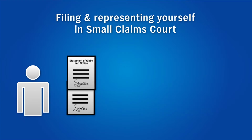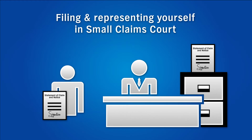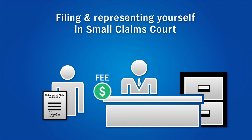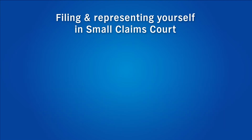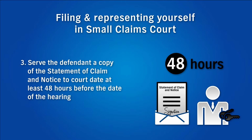After your forms are completed, make copies and then turn in your papers to the clerks who will date stamp, approve, and file it. Afterward, you must pay the filing fee. The date that is given on the court papers, the return date, is usually the date of trial. Next, you as the plaintiff must serve the defendant, the landlord, a copy of the statement of claim and the notice to court date. You must notify the defendant at least 48 hours before the date of the hearing.